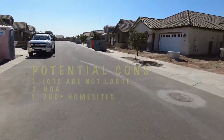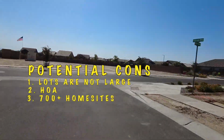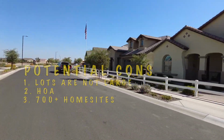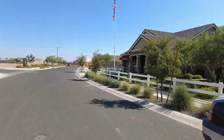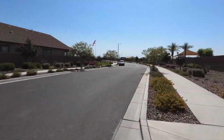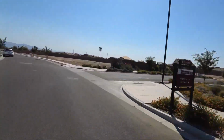So, potential cons: the lots aren't huge, right? It's a new build, and a lot of the new build communities don't have giant lots, so you're not going to be able to build a barn or a big casita in your backyard. There's an HOA, and that comes with all sorts of rules that keep the place clean, but some people get frustrated with those and want to do their own thing. And then lastly, there's going to be 700 home sites, so if you don't like neighbors, or you want to live somewhere with a small community, that could potentially be a negative for you.